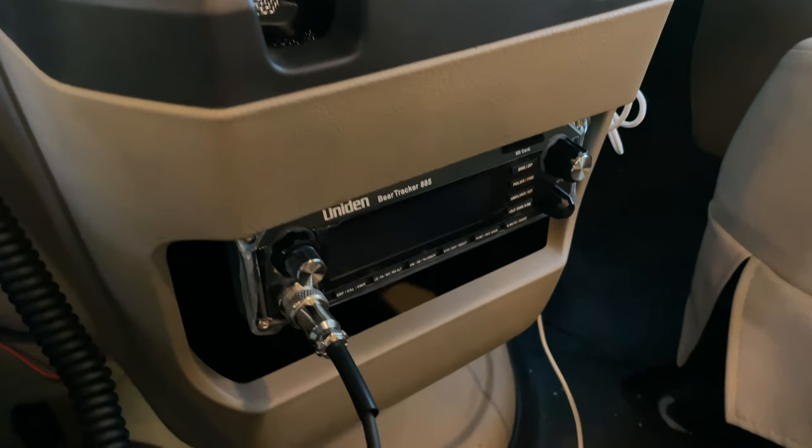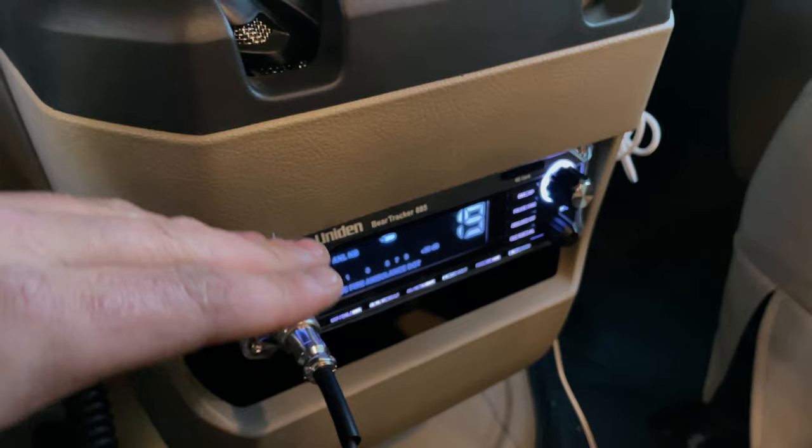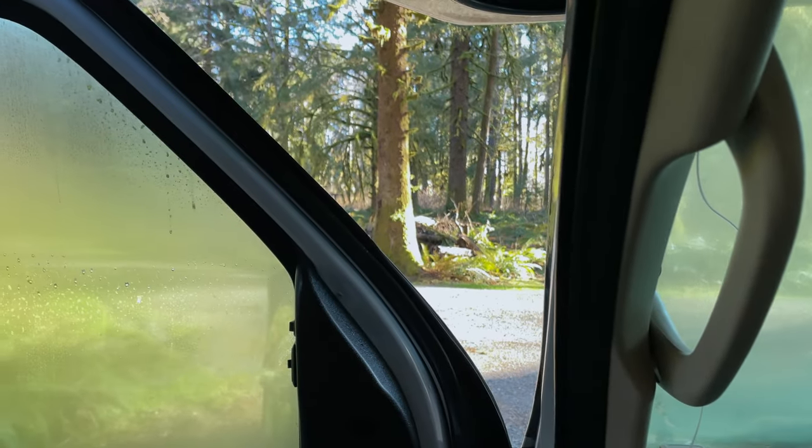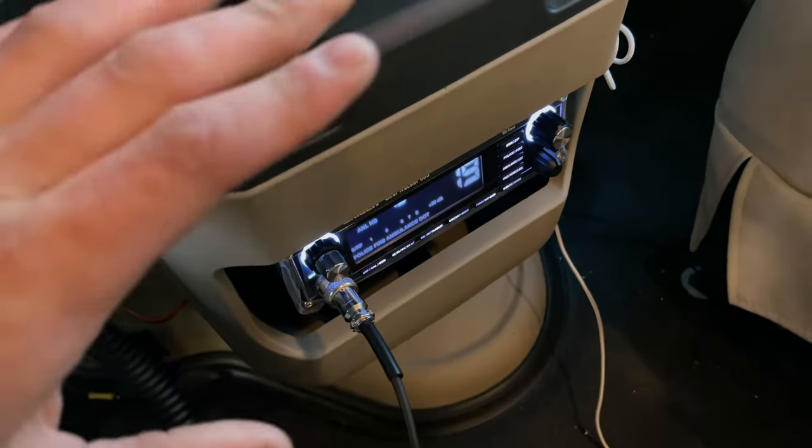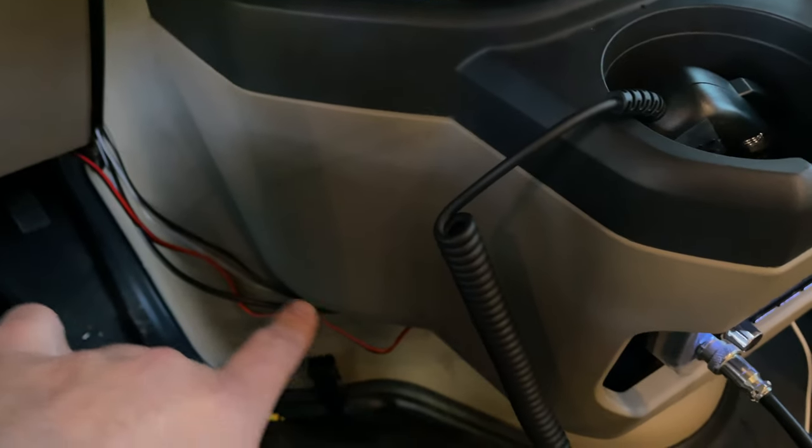One thing that we did get was our CB radio installed. We're not picking anything up out here in the middle of nowhere, but we are going to use it for a little bit before we decide kind of where we want to mount some things, and we do have some cleaning up to do.